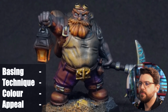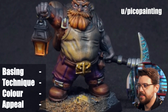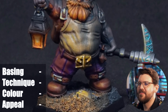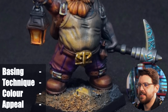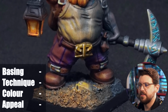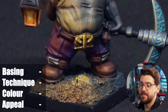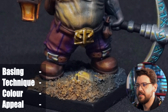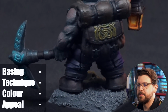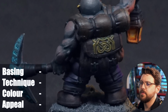Oh, a dwarf miner with some cool little slightly glowing runes on his tool. There is some very nice object source lighting going on here. Rather than object source lighting making the thing look like the color of the light, it actually looks like the color of what he's wearing, which is good. And then the rest is cast into shadow, which is really nice. Also he looks a little bit sooty, like he's been mining in the depths and has got dirt on his face, which is very realistic.